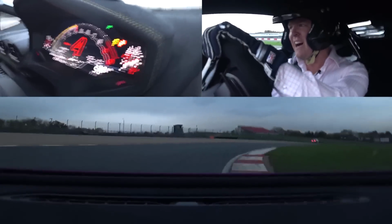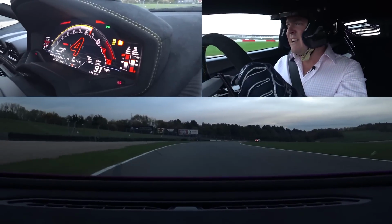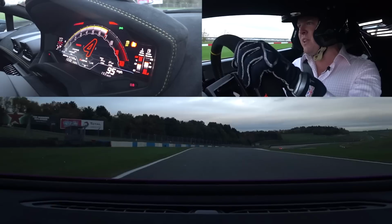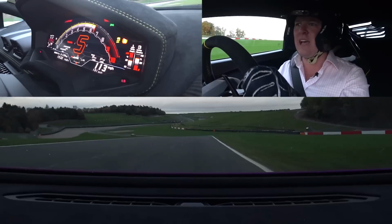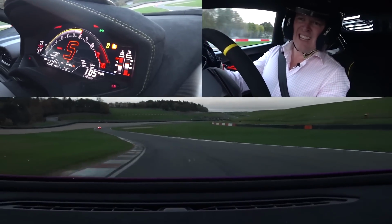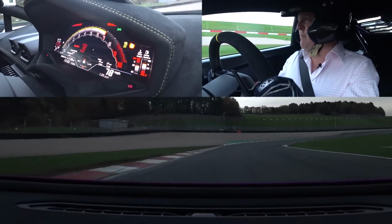Those corners are savage at the end of the Donington Grand Prix circuit. Keep it a little bit more out to the left here. Set up the line as we come down the hill. Dab of the brake. Through the fast left. Heavy through here on the brakes again.